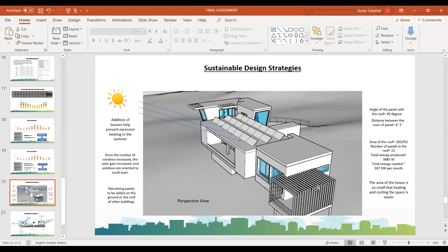I think with the yoga deck, I'm kind of final with it. Okay. I like it, but if you could use this to provide some shade to the rest of the windows, it would be good.